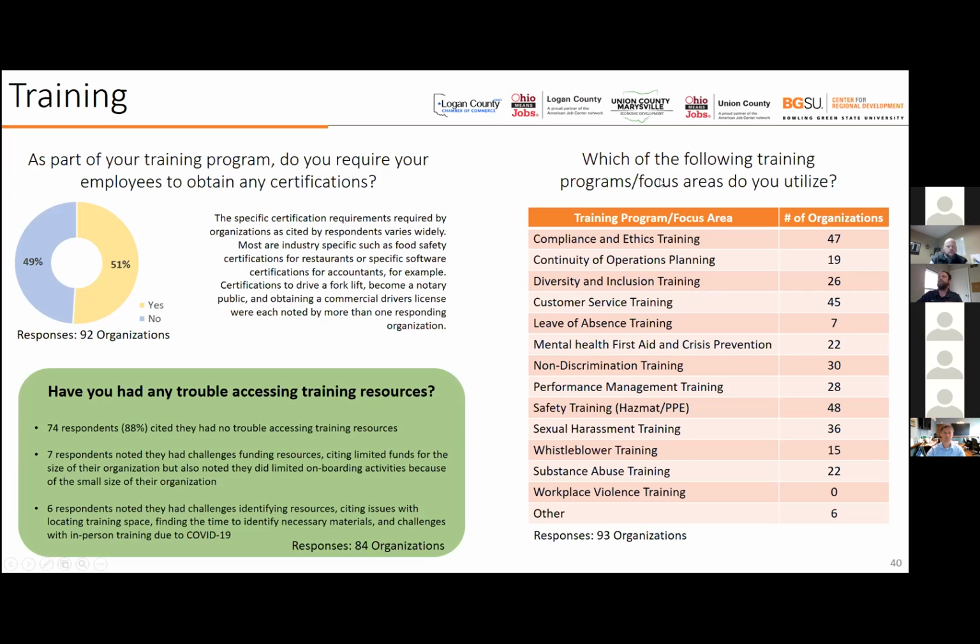Here you see the different types of program focus areas that are utilized, with the number one being safety training and PPE training. And you can kind of look through the different types of training that different organizations of the 93 responding organizations offer.